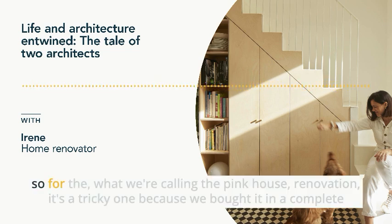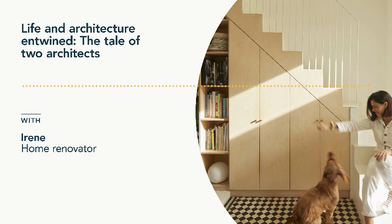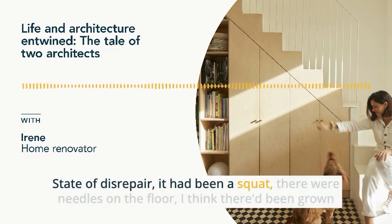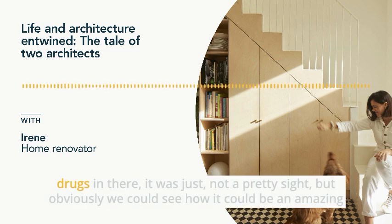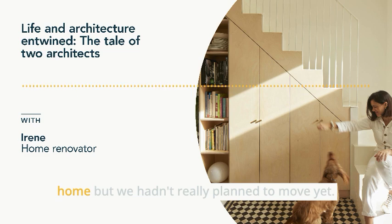So the one we're calling the pink house renovation is a tricky one, because we bought it in a complete state of disrepair. It had been a squat. There were needles on the floor. I think there'd been drugs growing in there. It was just not a pretty sight, but obviously we could see how it could be an amazing home.